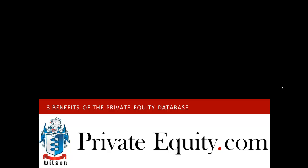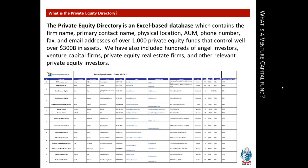Today we're going to cover the 3 benefits of the private equity database. First off, we should start with what is the private equity directory.